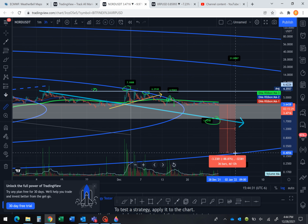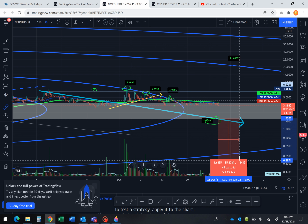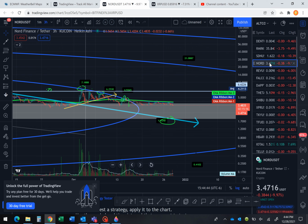But that's a substantial flush from where you're at now. That is an 88% crash, and from here, if you broke this major volume indicator area and got bearish, that is a 78% crash from just right there. So we're going to keep an eye on that, but I'm very bearish on Nord right now.